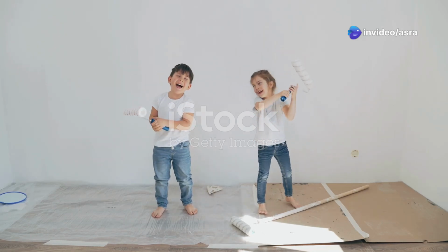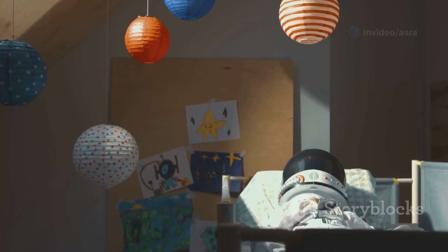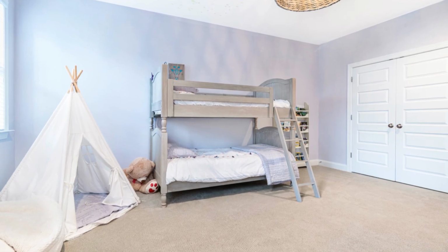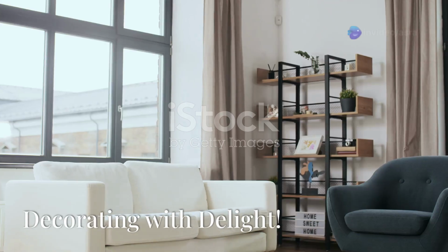This is where the fun really begins. Encourage your little ones to put their own stamp on their side of the room. Those personal touches are what make a house a home, you know?